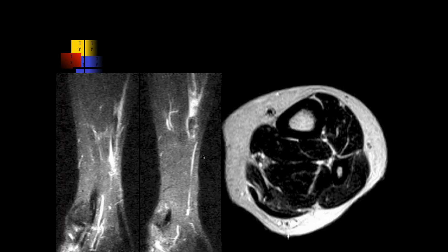That's kind of a peculiar looking avulsion fracture. Yeah. It's deformed.